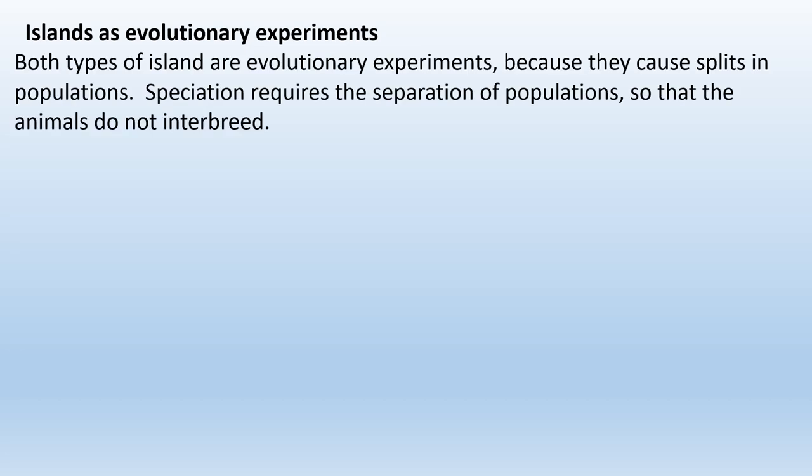Both types of island are cool for this reason, because they cause splits in the populations. By either technique of the individuals getting there, they're no longer communicating with their mainland equivalents. They're no longer breeding with them. And that allows speciation to happen, because speciation requires the separation of the population so that the animals don't interbreed. Now, that can be in the same place, but most of the time it's this physical separation that starts it.